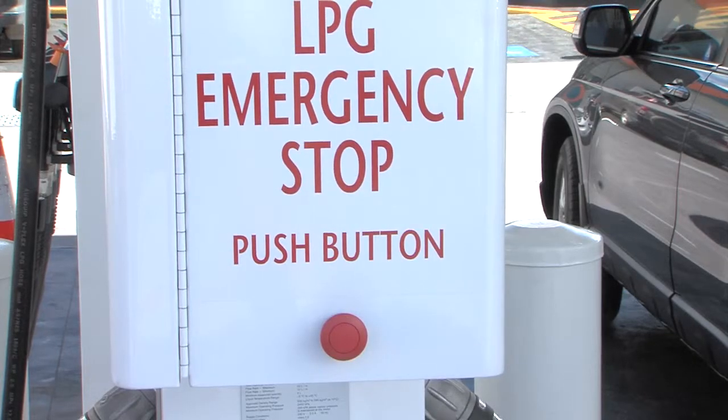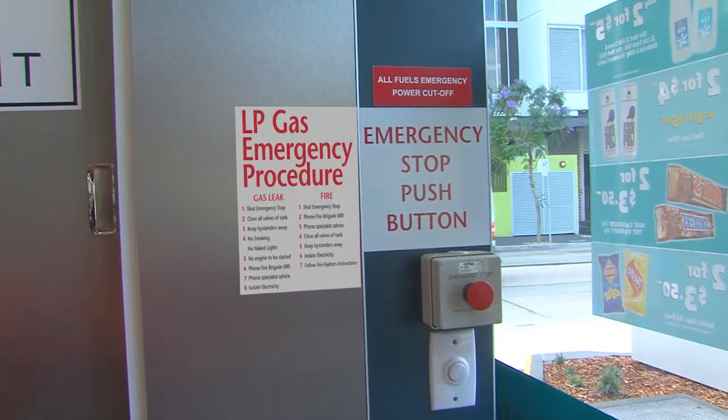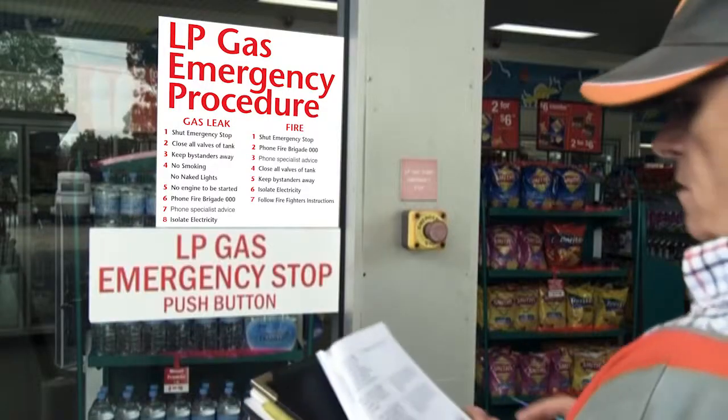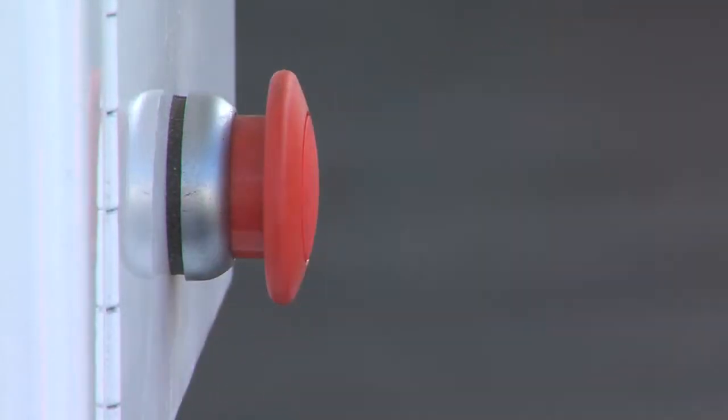Finally, a series of clearly labelled emergency stop buttons, or ESDs, and signs must be located within a reasonable distance from the tank filling point, near the dispenser, and near where the console operator is located. These must be tested at least once a week, using a different button each time to ensure they are operational.